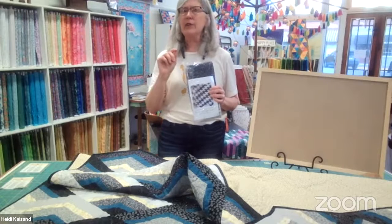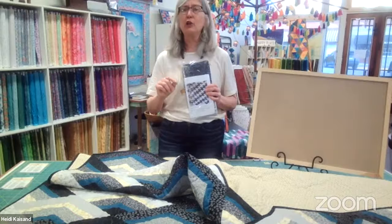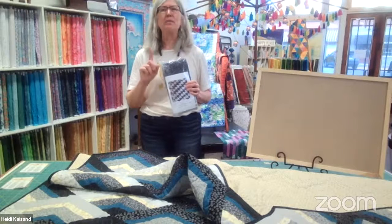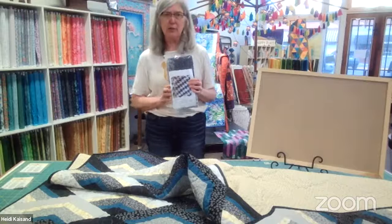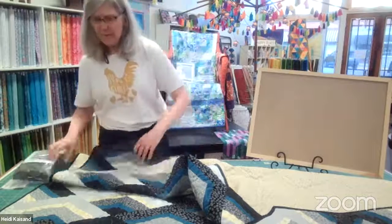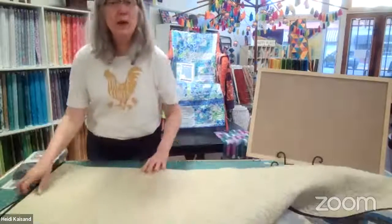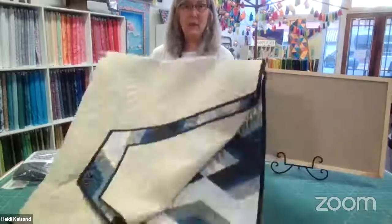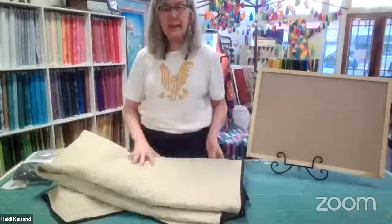Most of our kits, I think almost all of them, include binding. We have some table runners that include backing, but most often we do not include the backing in the kit. All right, so that is our first quilt. We wanted to show that because we talked about that one last month, and we knew that you would love to see that.